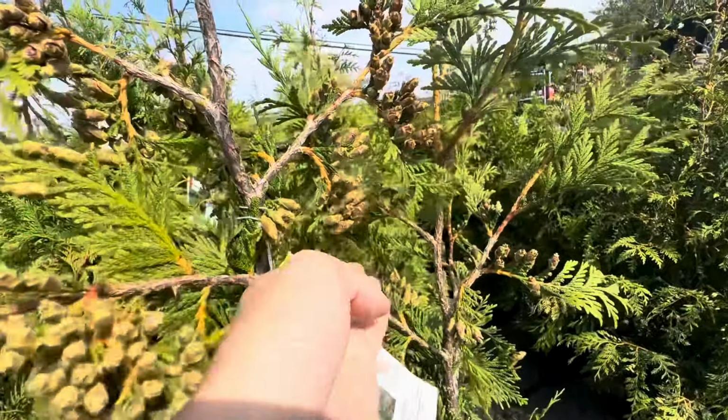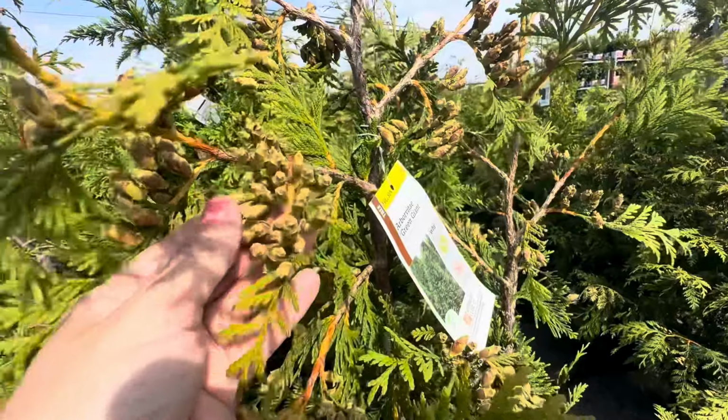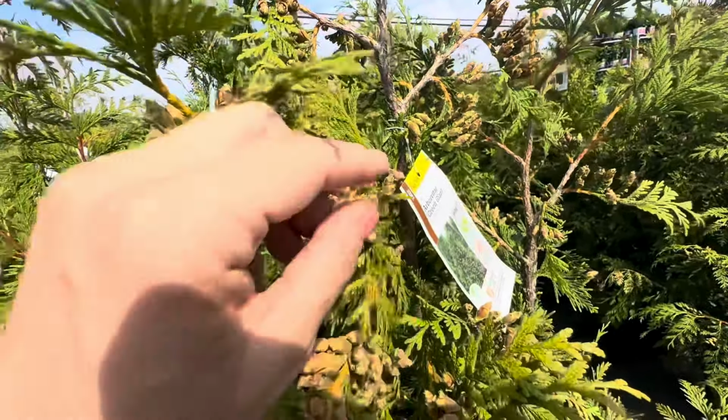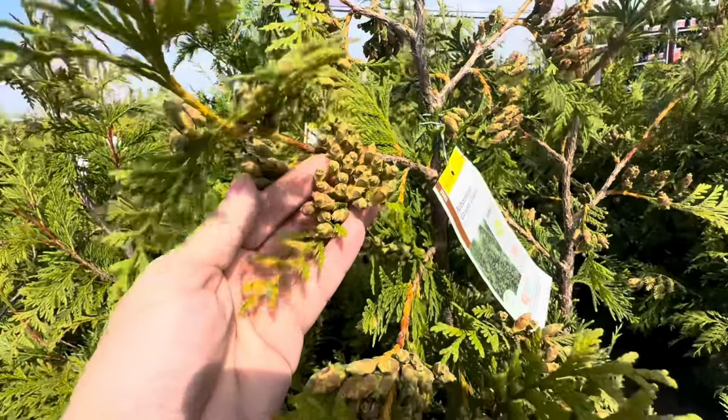I'm seeing these things growing on the branches. I'm not sure what these are. Are these blooms, guys? Why don't you let me know in the comment section below if you are familiar with what these growths are, because they look very, very attractive and very beautiful.